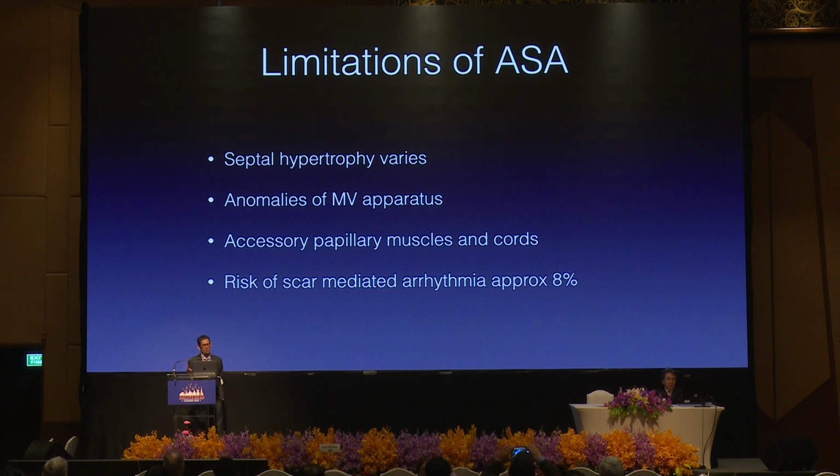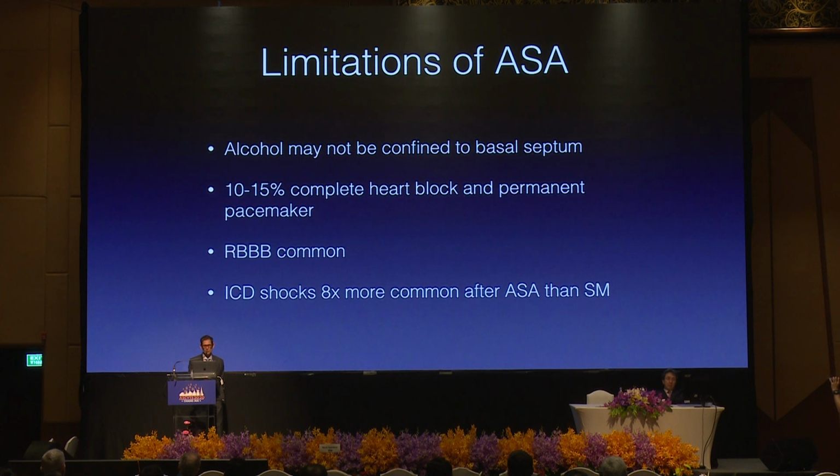Other limitations, the septal hypertrophy varies enormously, and there are difficulties with this. As you saw from Dr. Schaff's talk, the size of the septum does not matter in a surgical septal myectomy, but it does matter in an alcohol septal ablation. Any anomalies of the mitral valve apparatus, including accessory papillary muscles, accessory cords, really aren't addressed by this procedure. And as alluded to, the risk of scar-mediated arrhythmia varies somewhere between 5 and 8%, depending on the study. And certainly there is significant concern about that, especially in younger patients.